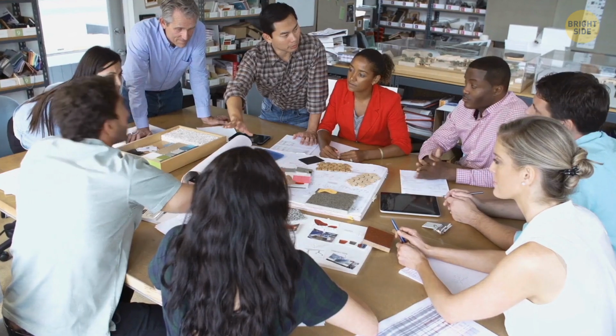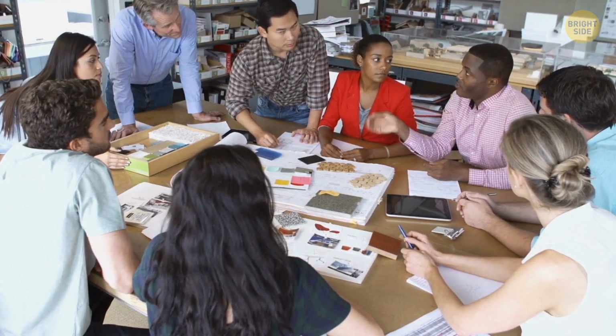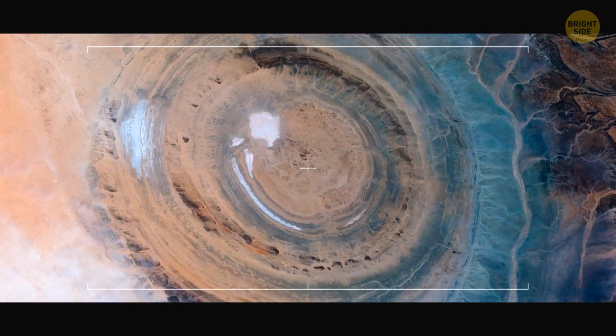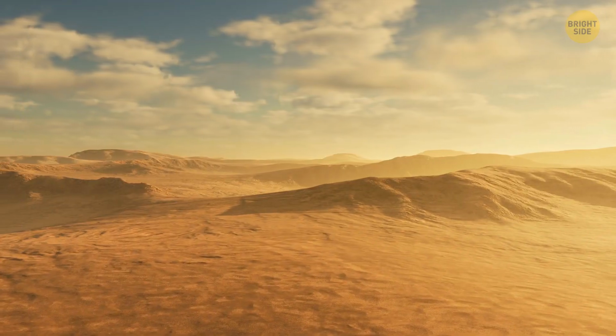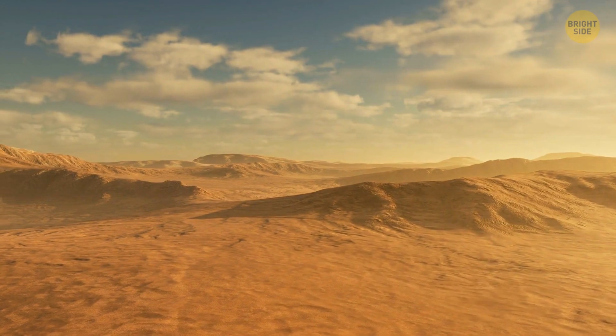The scientists discovered that the rocks at the center are older than the ring-shaped outer rocks, so it seems like the stones have been eroded to flat rock layers. Anyway, there's no valid explanation for this phenomenon, and the 28-mile-long mystery of the Sahara is still to be solved.